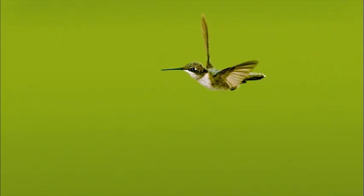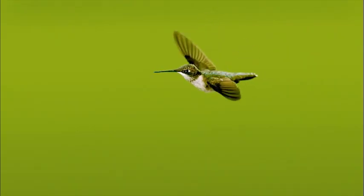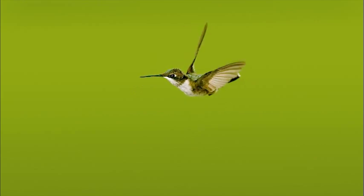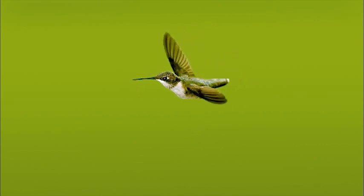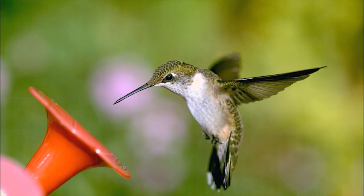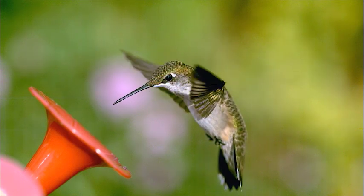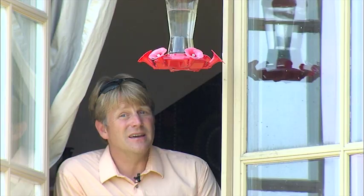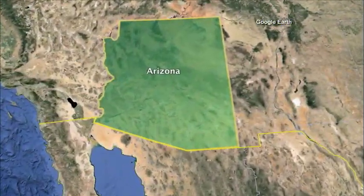And the migrations that these hummingbirds are making down to places like Central and South America, the neotropics, is really going home for hummingbirds. That's because hummingbirds, we believe, originated in the neotropics, and that's certainly where they're most diverse. So to see the most hummingbirds in the United States, you have to travel a little farther south, and we have to go to a place that you might not think of as great hummingbird habitat.